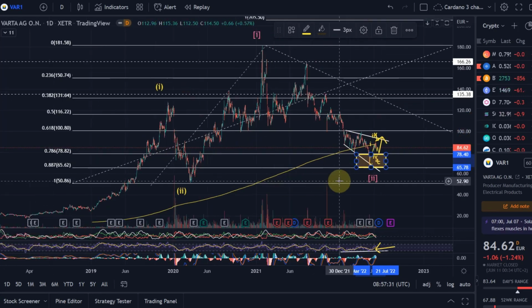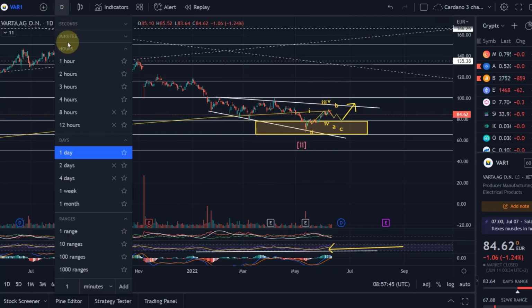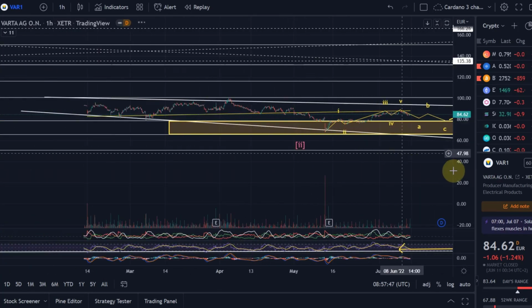On top of that, if we zoom in now, we can see that we had a strong reaction to that 88.7% Fib level. Well, we didn't quite get there, but nearly. So we had a strong reaction to the target area. We've since then come out of it. And it is now possible to count this as a 5-wave impulse.